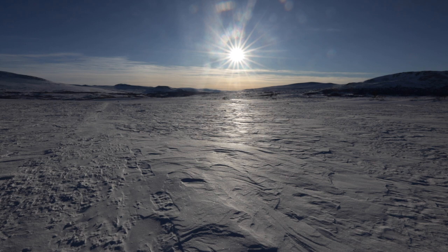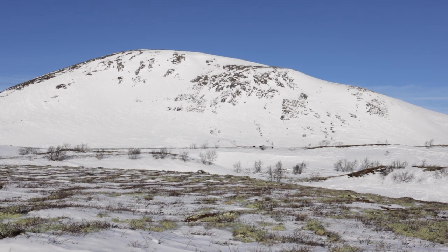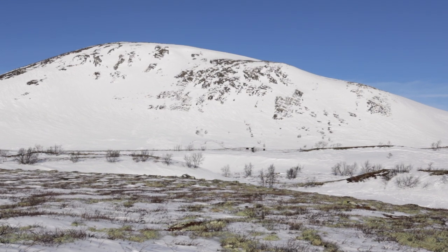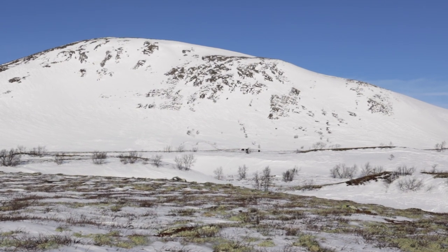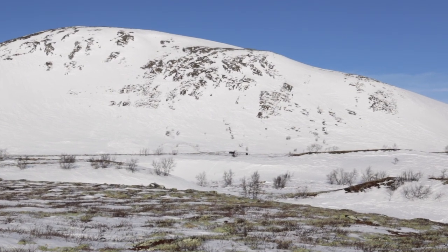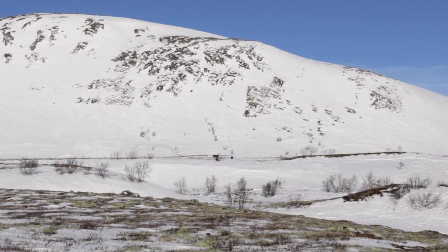And after a short while, our guide just pointed in a direction, and there we saw them, 5 musk oxen. They were just small black dots, and you didn't really recognize that these are musk oxen. They look like rocks, but then they were moving a little bit, and finally we knew where the musk oxen are and went for them.